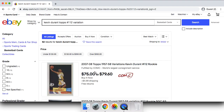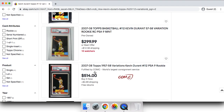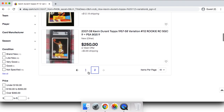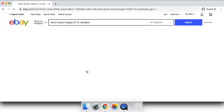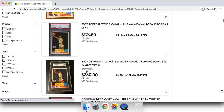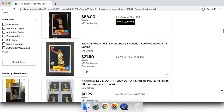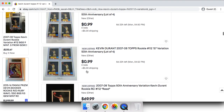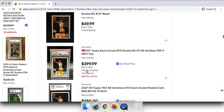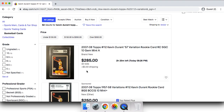Obviously with Kevin Durant, this card is a lot safer than his Topps number 2, just because the population report is a lot lower. And with how the Nets are playing right now, I really think it is smart to invest in Kevin Durant. At the end of the day, he's already a back-to-back Finals MVP, so there is not too much risk, considering he's already solidified a lot of his legacy. So I believe this is a very, very good buy right now.